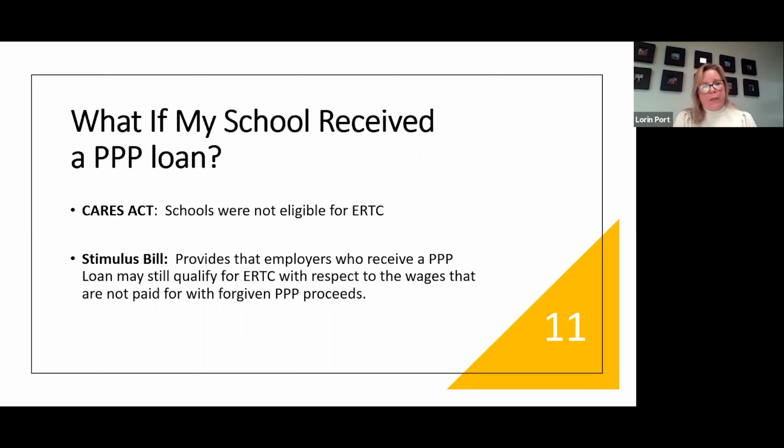And what we're also doing, for organizations that have applied for the second PPP, is helping them maximize both the employee retention tax credit and the PPP funds, so you can maximize the credit as well as those funds, and we'll help you calculate all that and figure all that out. So that's part of our service as well.